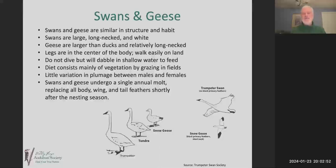They don't dive, but they will dabble in shallow water. And the diet is mostly vegetation, grazing in fields and things like that. I always think of swans and geese as being almost the equivalent of cows in terms of their lifestyle.